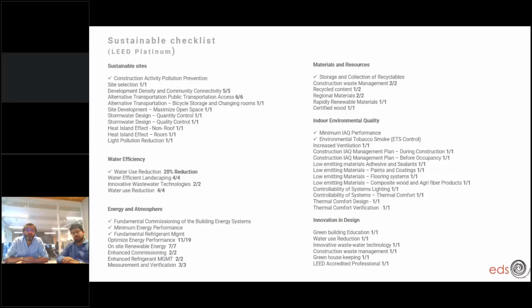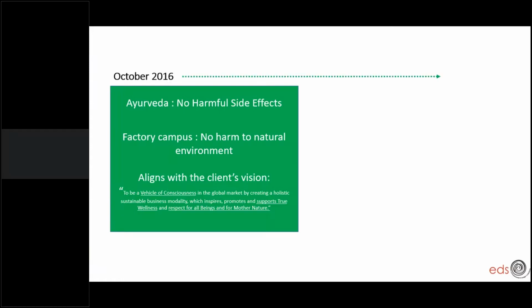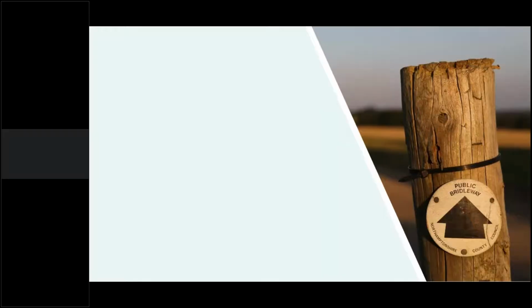This is a quick checklist, or a detailed checklist. I mean, you can go into detail if anyone is interested. We can share this with you. So this was the journey which started in October 2016, where this was the vision, and finally in November 2019 we got LEED certification, and you can see the whole team in this picture.